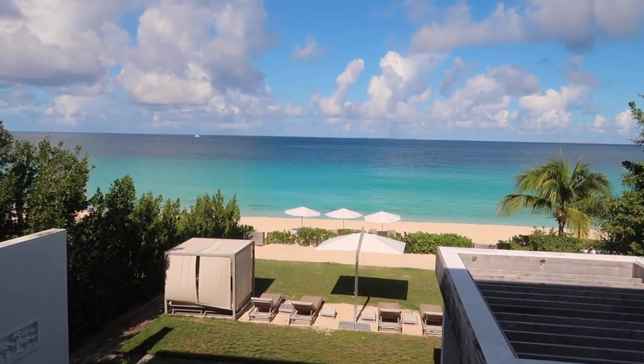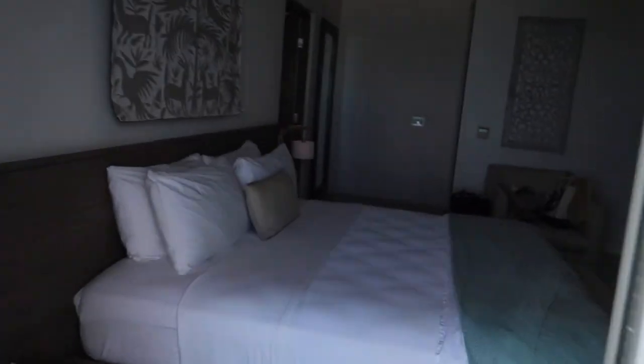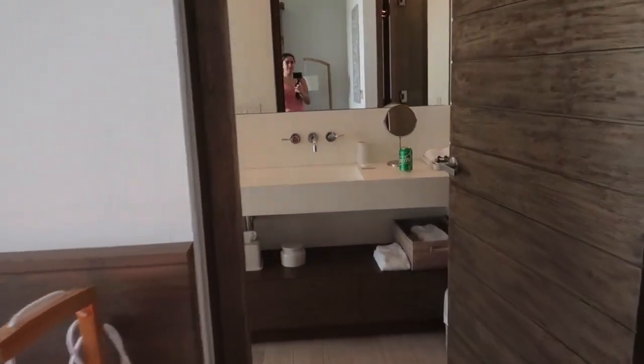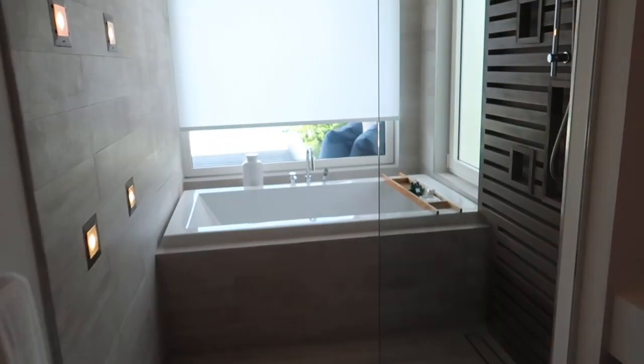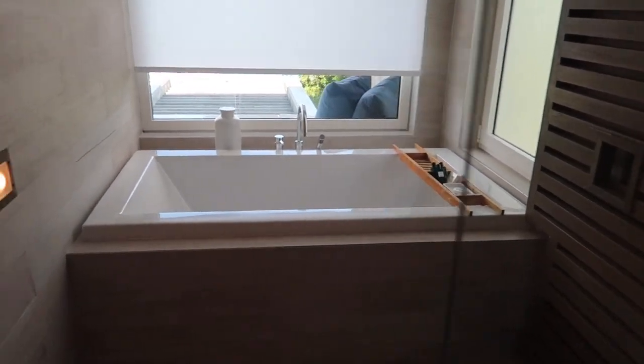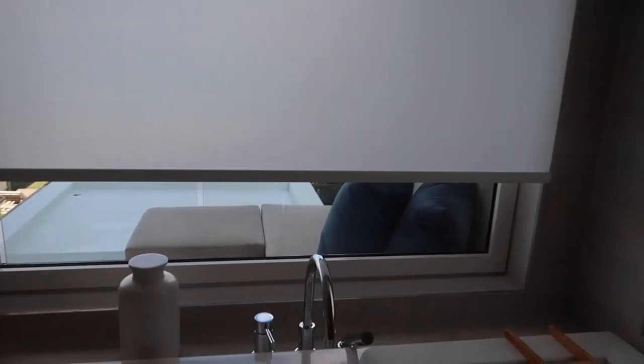And look at this. And on top of that, this shower is calling my name. So we have the shower. How do you open it? Oh my goodness, I thought there was a glass here. You literally have this bathtub overlooking the sea, and then you have the shower.